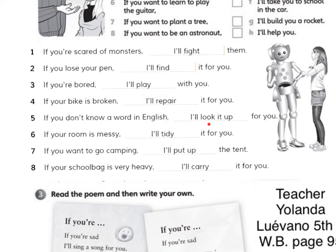Remember that look up means buscar. That's why when you have sentences to look up for homework, I write look up for a sentence online so you can find the word in its correct usage. Next, it says, if your room is messy, I'll tidy it for you. Remember, tidy is alzar, ordenar.